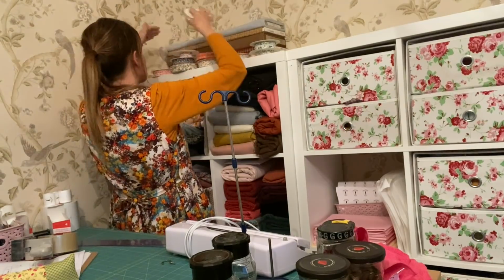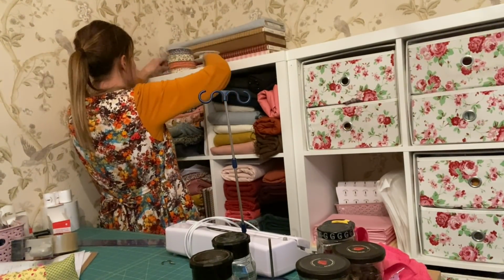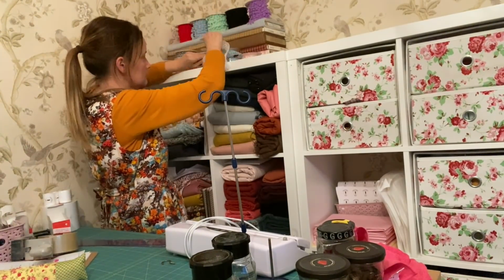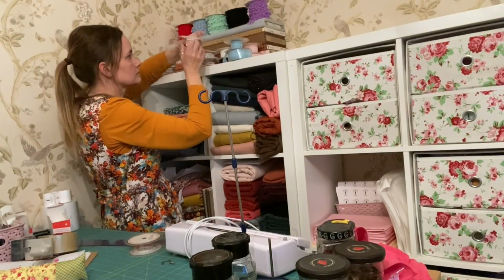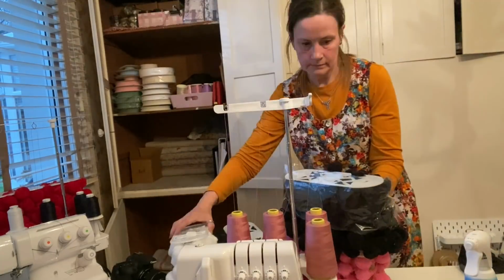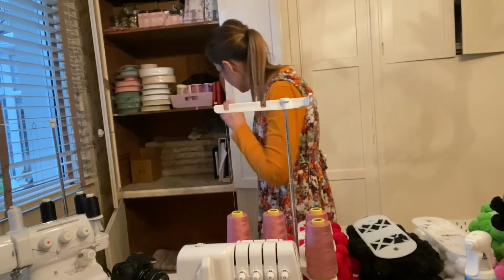And as you can see, I can get down the side of my cutting station. There's about 2 feet gap there, which is absolutely brilliant. I love, love, love it. I can get to all of those cubby holes in my Calyx units, and it's just brilliant. I don't know why I never thought of putting it there before, so I'm super thrilled with how that's worked.